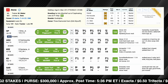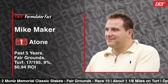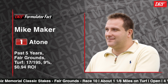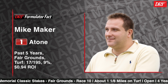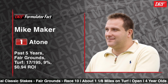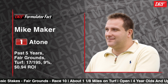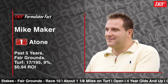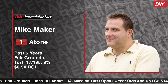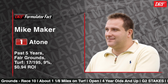Let's take a look at a stat for trainer Mike Maker, who, of course, has Atone in this race. I just wanted to pull this up because you think of Mike Maker as shipping horses all over the country to win stakes on the turf, just having a lot of turf success in general. Over the past 5 years at Fairgrounds on the turf, the numbers are actually much poorer than you might expect from the Mike Maker barn. Yeah, this one surprised me because I know he does run at the Fairgrounds pretty regularly, and we know how well he does on turf, particularly in these stakes races. So I definitely think this is something you need to take into account.